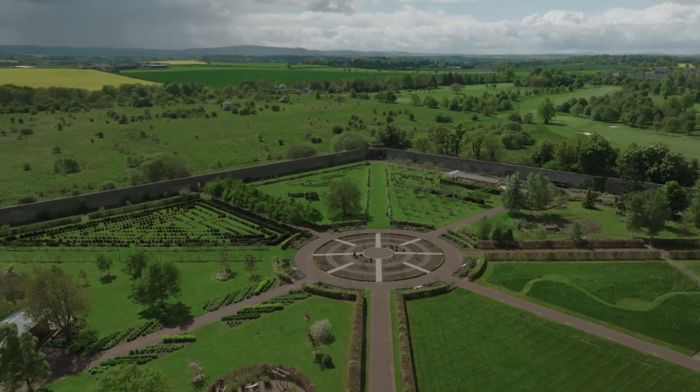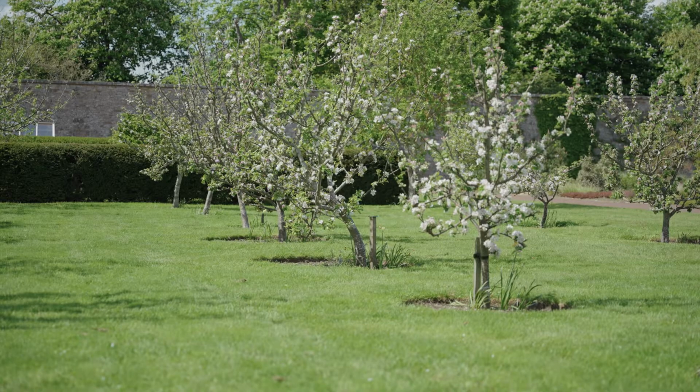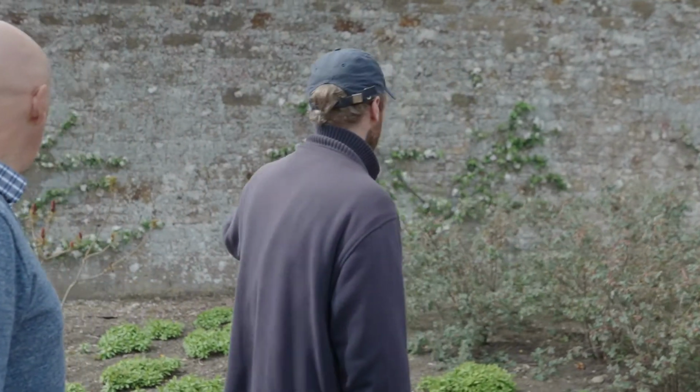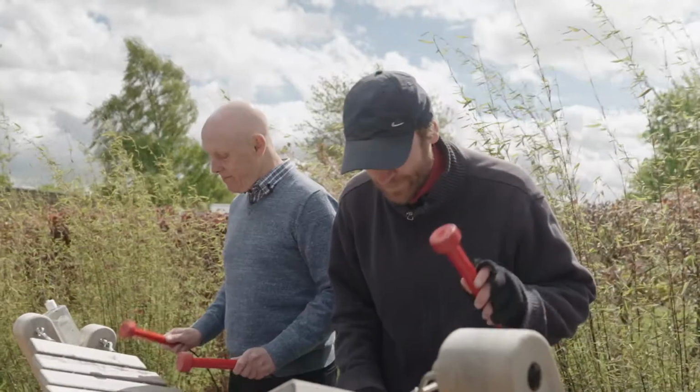East Lothian is a blooming great choice for groups. I'm here at Amisfield Walled Garden. I'm Alistair, I'm the volunteer coordinator at Amisfield Walled Gardens. It's a very beautiful place, it's very peaceful, very relaxing. There's plenty of space to sit down, have lunch, have a picnic. There's lots of things to see.